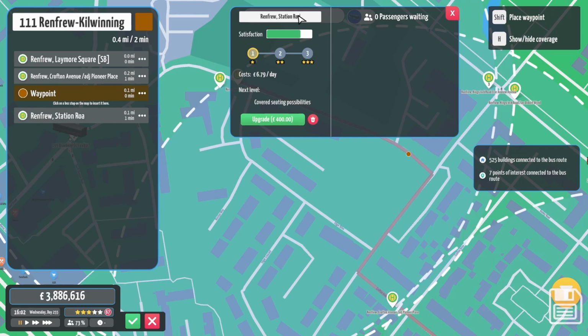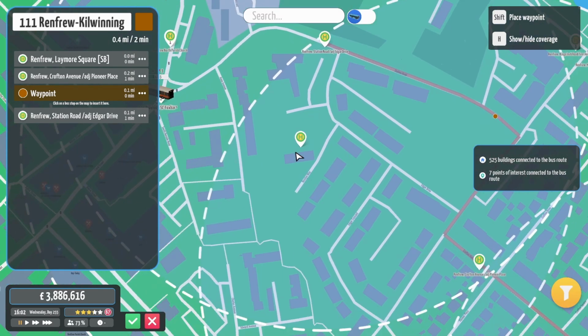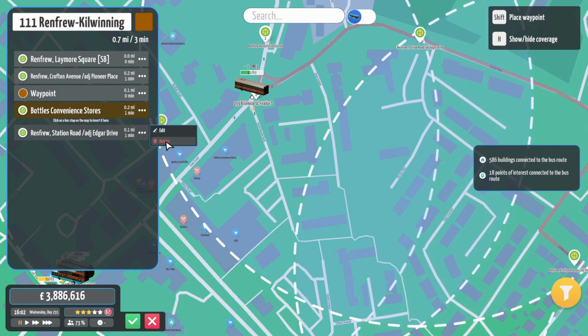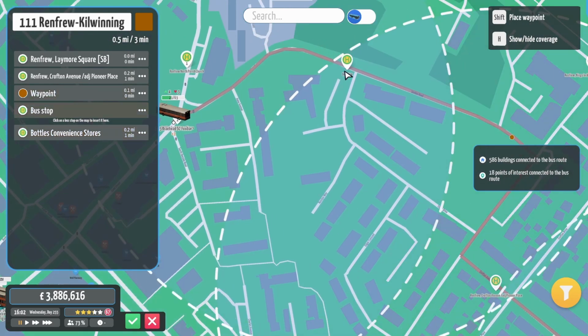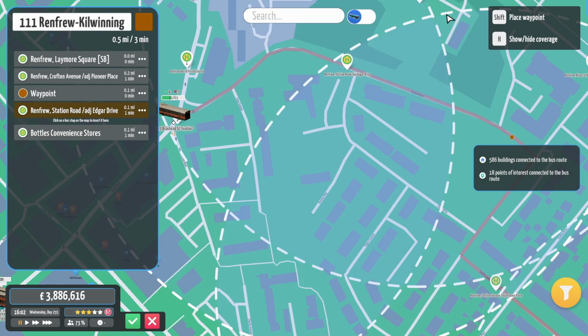Okay, so we have Renfrew Station Road, adjacent Edgar Drive. And then we're going to not stop there. Oh no, we are going to stop there. But we're going to put this stop back. Renfrew Station Road, adjacent Edgar Drive. I very nearly started typing Edgware.